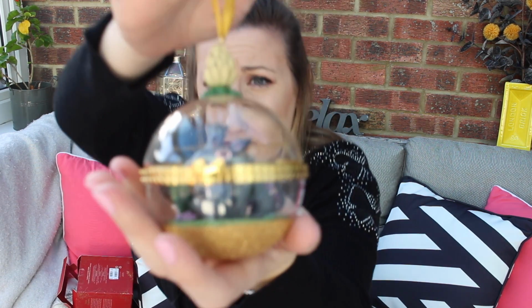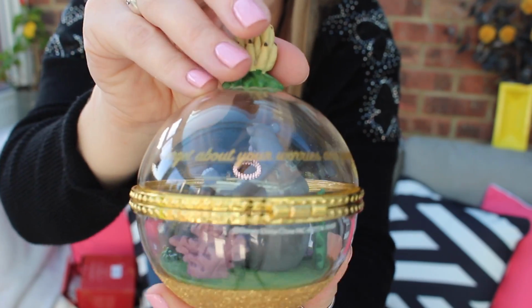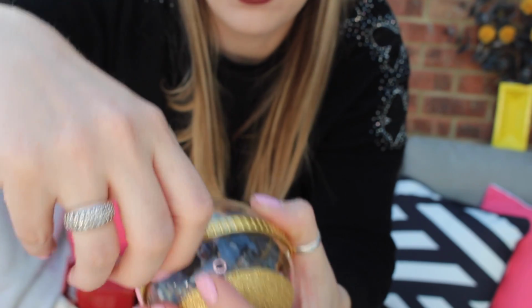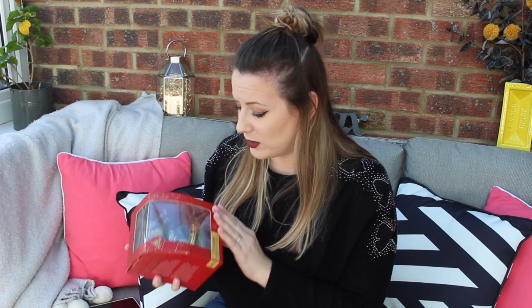These are £25 a bauble, which is quite steep. If you feel the weight of this thing, it's so heavy. So yeah, it's got Baloo and Bagheera in it, and on the back it says forget about your worries and your strife, which I just think is amazing. It's also got the little hidden Mickey on the front, a little clasp, and if you open it, it opens up to reveal them. I think this one is now number 9 of 12.